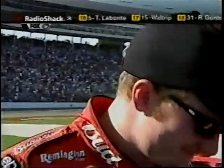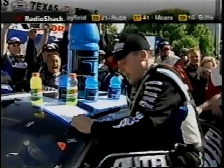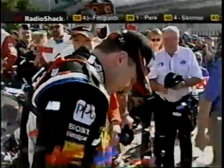Let's go to Mike. Well, the difference second to third, 2/100ths of a second, Junior to Gordon. I like what Jeff said. If we'd been going for the win, we'd have wrecked. Rocket Man Ryan Newman will be greeted in victory lane by Matt Yoakum. And Penske in the Dodge goes to victory lane for the first time.